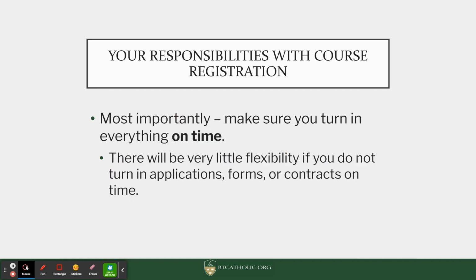Most importantly, students need to make sure that everything is turned in on time. There is going to be very little flexibility if you do not turn in forms or contracts on time. You will lose your scheduling priority if you turn things in late.